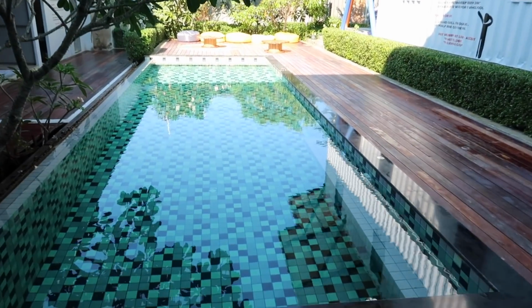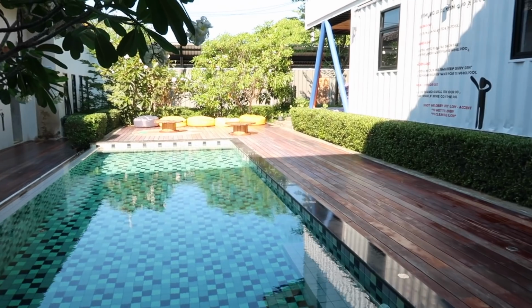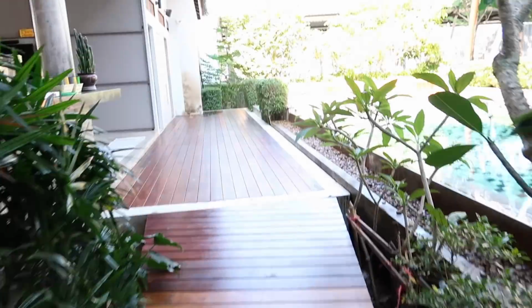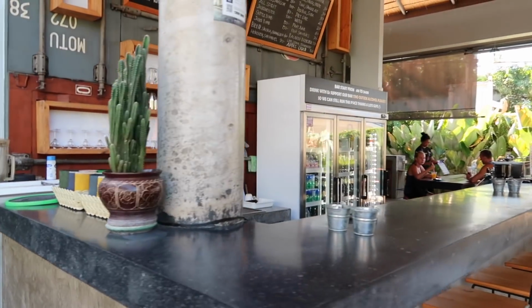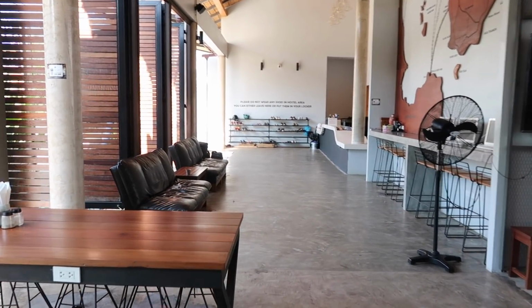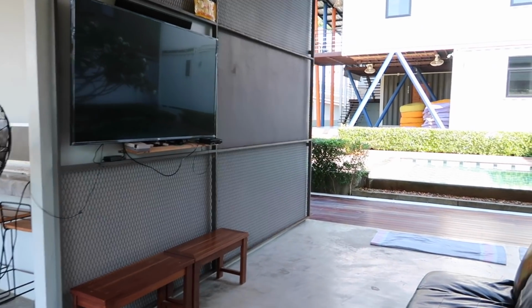So we have this amazing pool that is really clean and really nice, and all this deck space to lay out in the sun, and those bean bags over there that people lay on. And then you walk this way and there's a bar. And this is where Bryce works. Slash isn't working right now. And this is the rest of the common area. This cool map on the wall. And then they play movies on this TV at night.